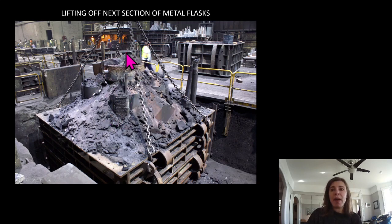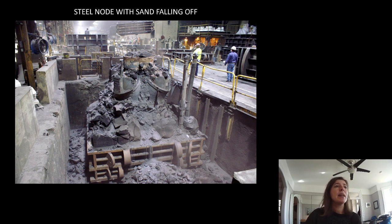I've been in these foundries, and that sand gets everywhere, man. It's up your nose, it's in your ears. I went home, and it was like all in the cuffs of my jeans. It's just in the air. It's everywhere. It's crazy. So here you can start to see the casting and a bleed line and some of the risers and vents.